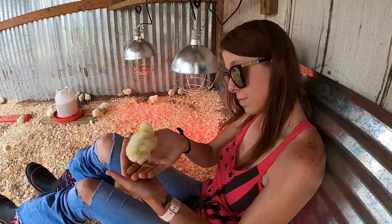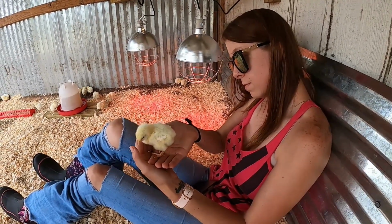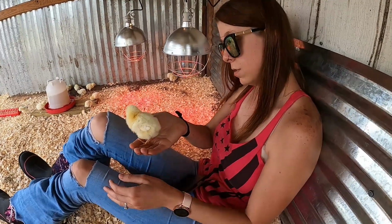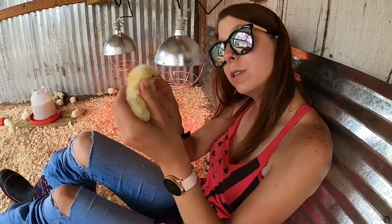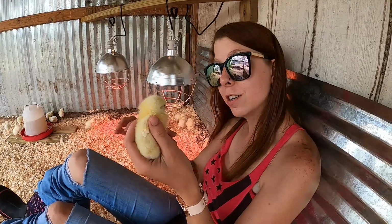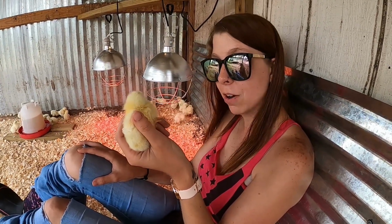This little one was laying down when everyone else was running around, so we're checking on her. She looks like she's fine though. I think she's just tired. Yeah, she's just sleeping. You know what? Her crop is already pretty big right here. Yeah. She's just in a food coma. She got some good food, and that's all that it is. You just need a nap now, huh?